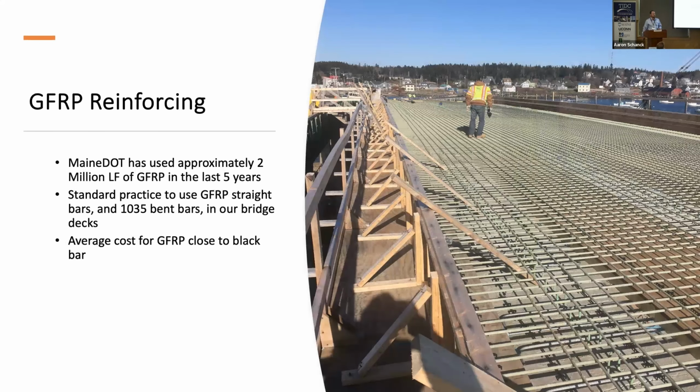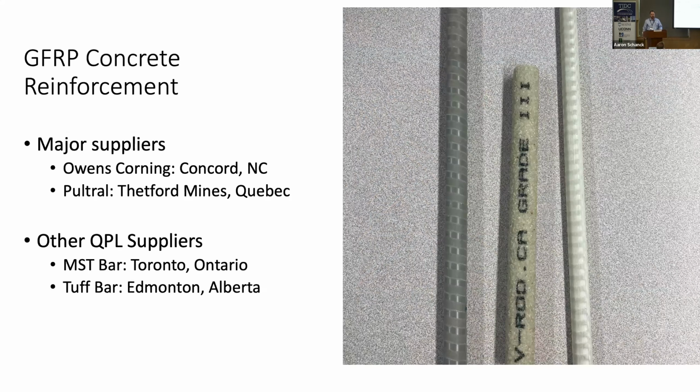So GFRP reinforcement, MaineDOT has been utilizing it for 10 to 12 years now. In the last 5 years, we put down over 2 million linear feet of rebar.